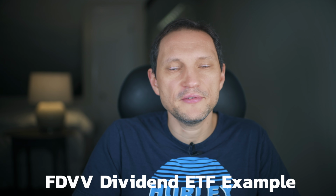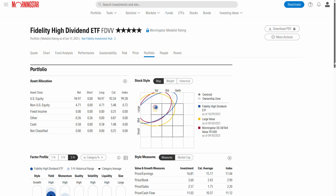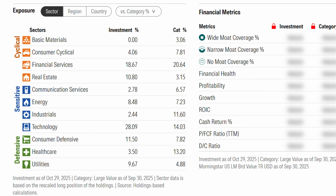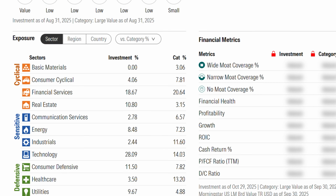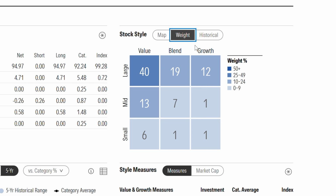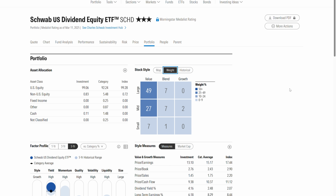Let's take a look at the FDVV ETF as a point of comparison. FDVV is a dividend ETF that tries to balance growth with yield. It gives a lot of weight to tech stocks, as we see here. Morningstar provides a comparison to an average in a given category. For instance, we see that FDVV allocates almost 14% more to the tech sector compared to its peers. If we go to this weight section, we can see that its 14% allocation to growth is material. If we compare FDVV to SCHD, SCHD allocates close to nothing to growth stocks. This signals that FDVV leans more on price appreciation for its total returns.